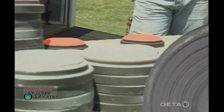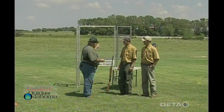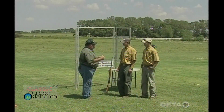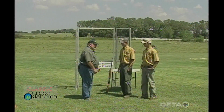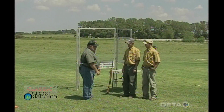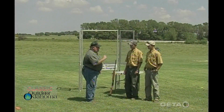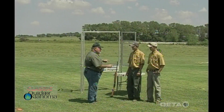All right, Eric and Trent, what we're going to do today is we're going to practice this dove hunt we got coming up this evening, right? And I know you guys are expert shooters. I mean, you've already proven that. You're the national ambassadors for 4-H shooting sports. Very good. But let's practice a little bit on dove because they're a little different.